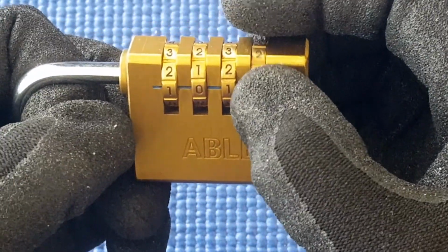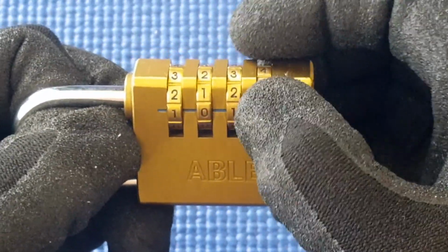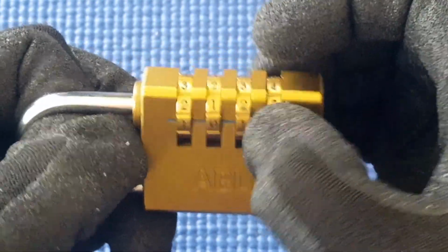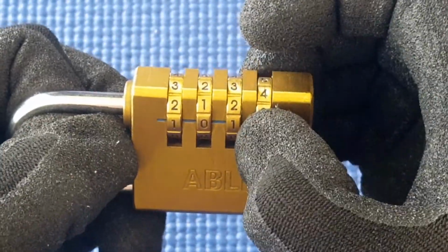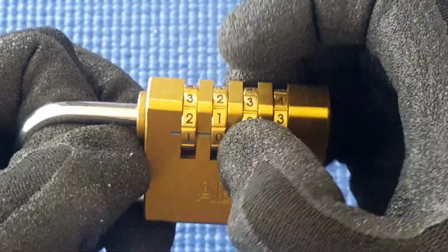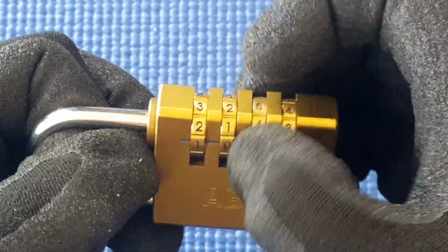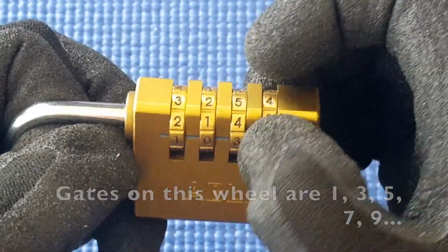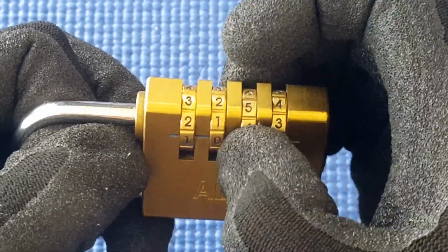I'm going to release tension, turn a little bit, tension it. See, the next, it goes from 0 to 2. Oh, that's got lots of play, so I think that's the right number there. Now I'll pick on this one. So it goes from 1 to 3. It's got play, but not lots of play, not like this one. I don't think. It's got quite a bit of play.